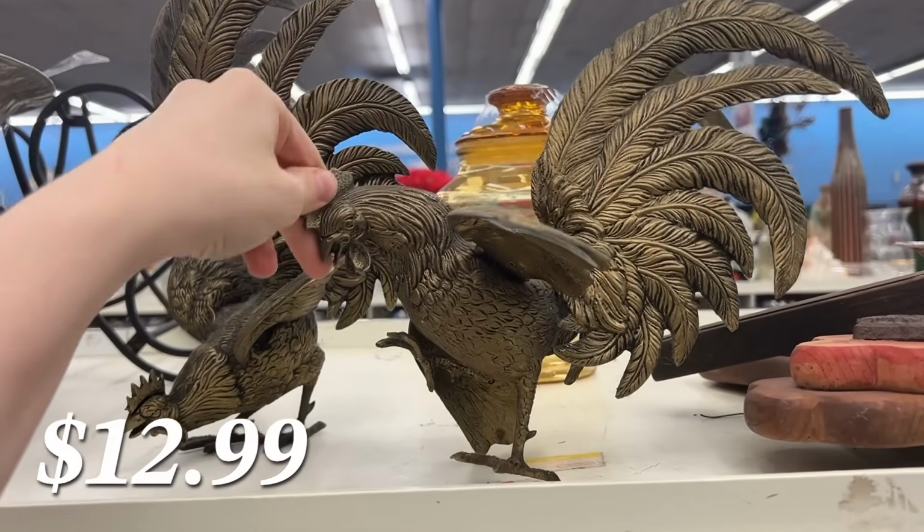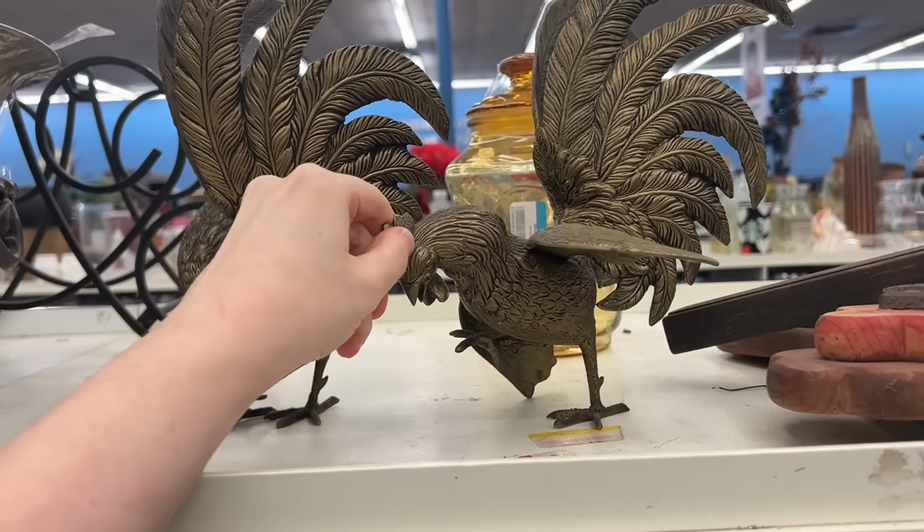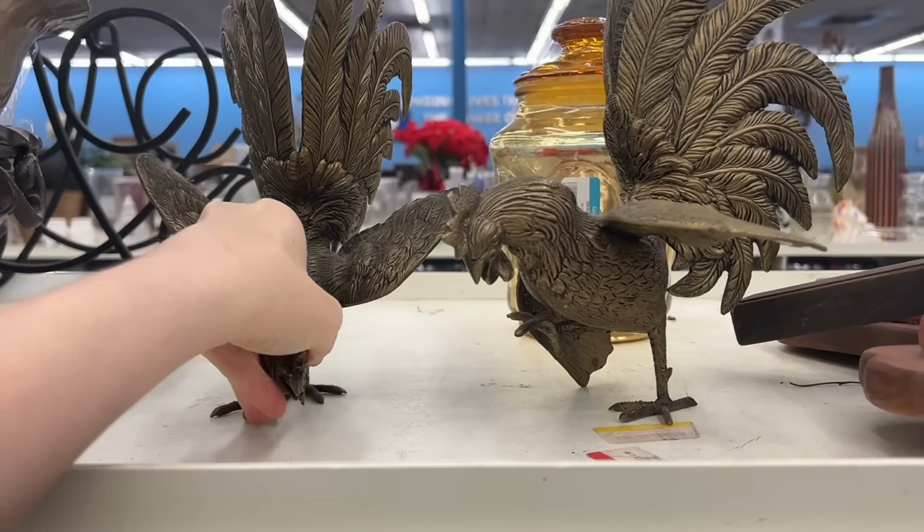What do y'all think about these? I know you love your chickens and roosters, so would you pay $12.99 each for these? They were brass.